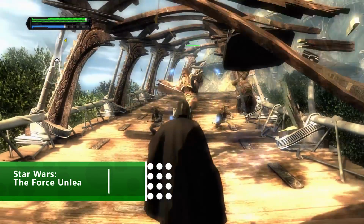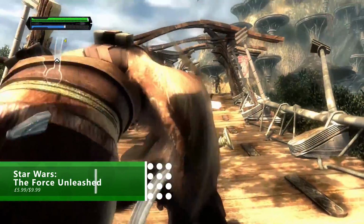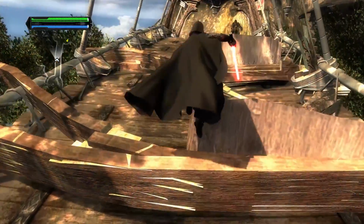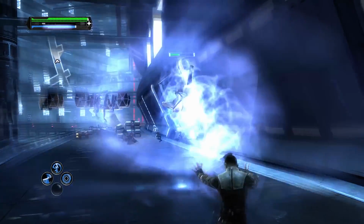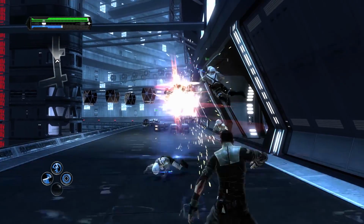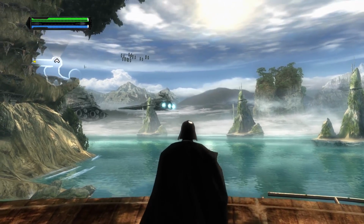Star Wars The Force Unleashed is one of the very best backwards compatible games you can buy, and it still holds up today, seeing as Xbox recently enhanced it to 4K on the Xbox One X. It's the ultimate dark side power fantasy, letting you take control of a very bad man with lightning in his fingers and venture across the galaxy, slicing up poor robots and aliens with a customizable lightsaber.